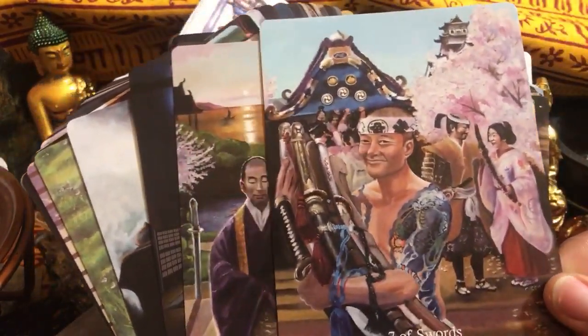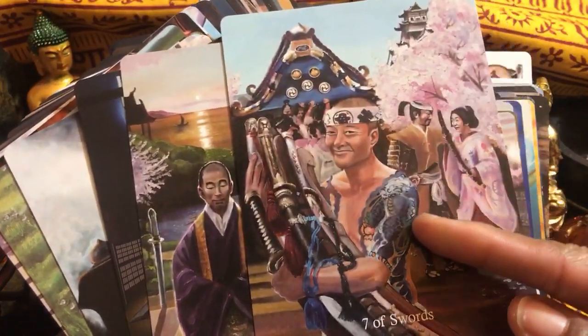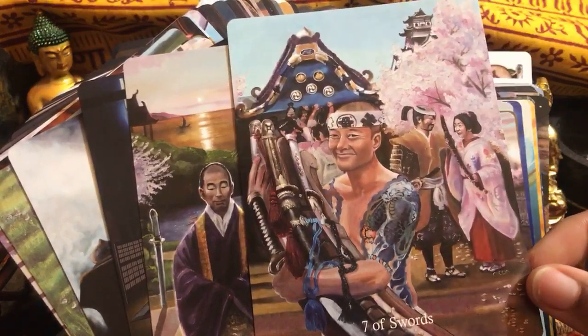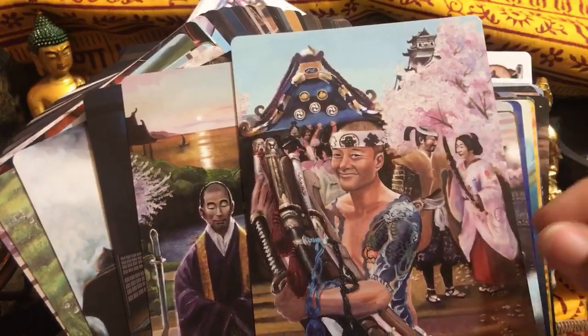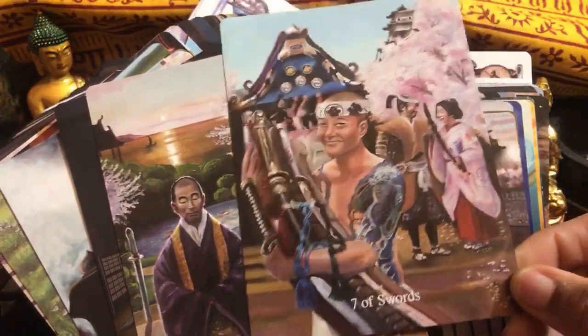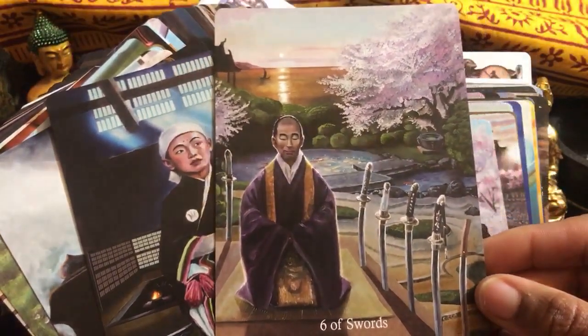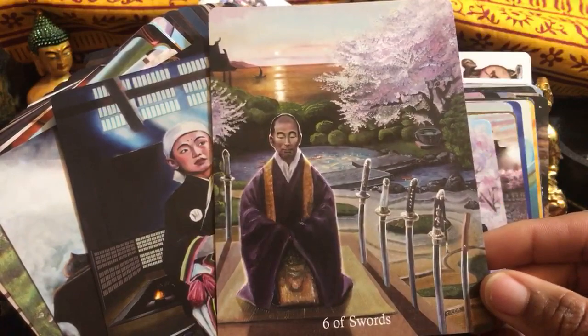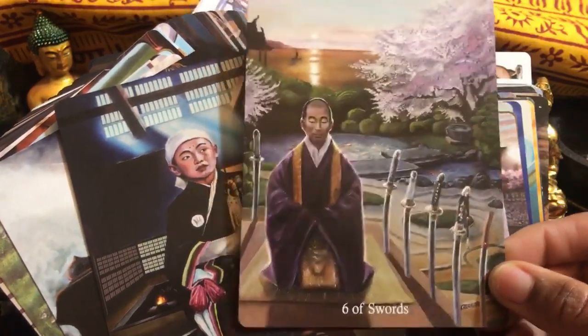Look at that smug look on his face. He's getting away with something. Look at the tattoo on the side of his arm. And he's trying to impress her. The cherry blossoms in the background. It's like some sort of festivities are going on. And this monk here, sitting in meditation, seeking Satori. That's beautiful.